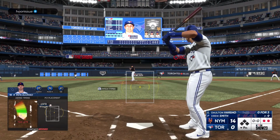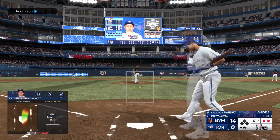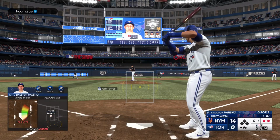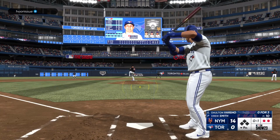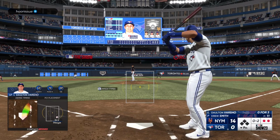Dalton Varsho next up for the Blue Jays. Swings through that one. 0-1. He's had a tough day at the plate. Three strikeouts already. It's hard not to think negative, but you got to find a way to somehow center up the baseball and put it in play.